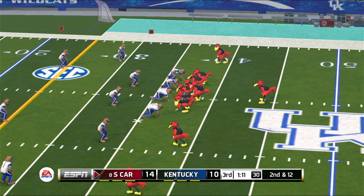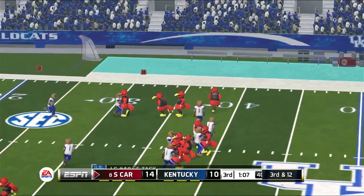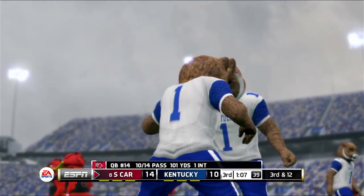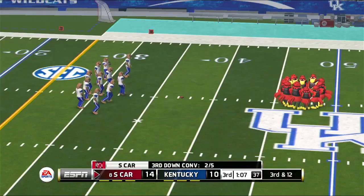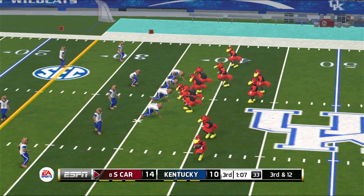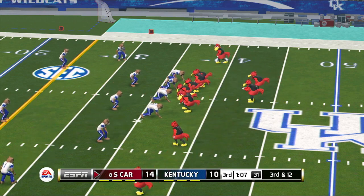Here we go. Throws out on the screen, incomplete. Brad, I just think this quarterback's got to do a much better job of being able to read that defense and make quicker decisions. And especially when the defense starts to get pressure, you've got to either get rid of that football or check it down or take off and run with it.